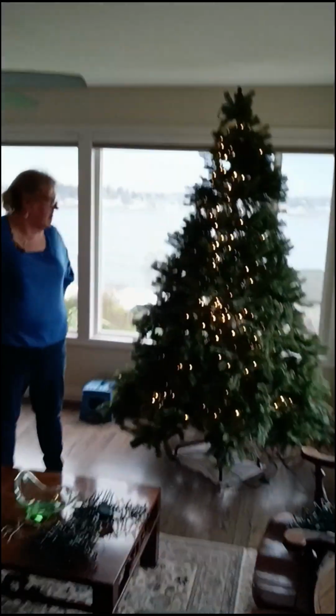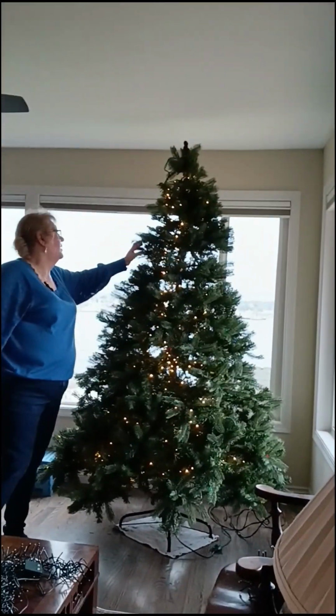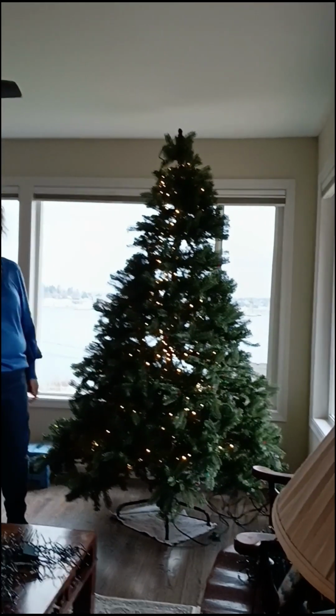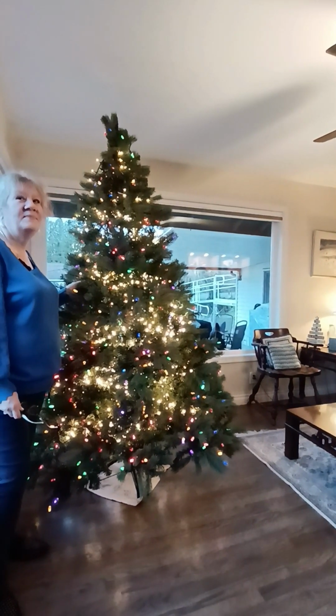So the next part we're gonna do is put some picks in there, and that will give the tree a little interest, a little depth, and we'll put the tree topper down, and we're making progress. See you in a bit.